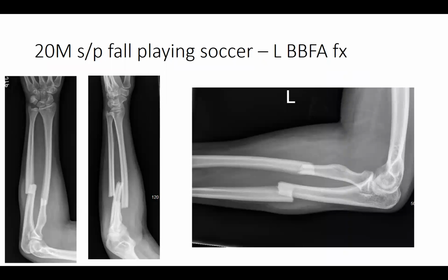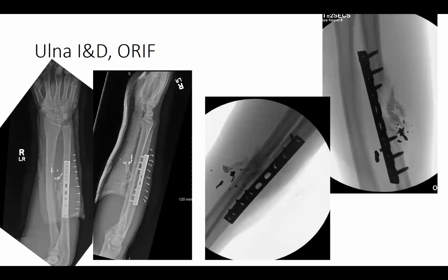Did you compress with that plate? We did not compress that plate. There was quite a bit of comminution there, so it was more of a... So you're bridging that fracture? Yes. So what's the long-term plan as far as getting that to heal?